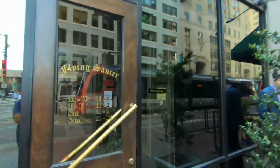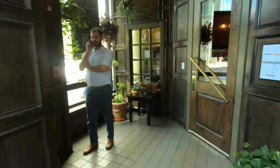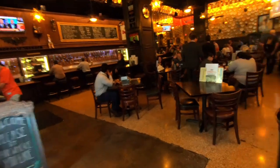Now it's time to roll into my favorite bar. I used to come here for Cornell alumni meetings. Back in the day, this was a popular spot.